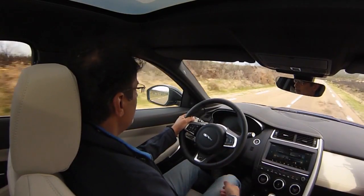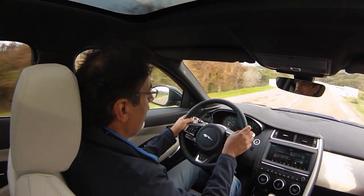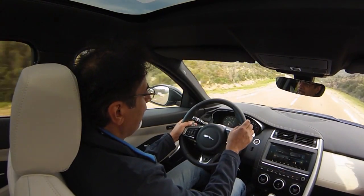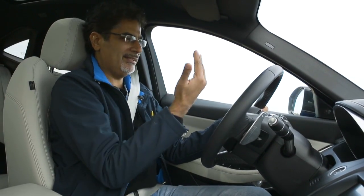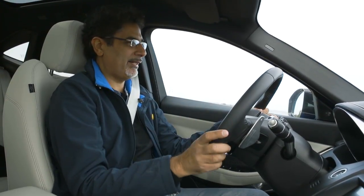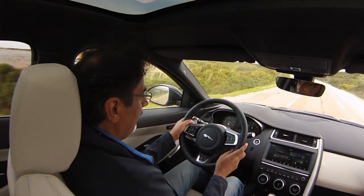So on the go, visibility generally is all good. The only trouble I have is with this A-pillar over here, which is a little bit thick. But the thing is, the way it's structured is that it's not thick this way, it's sort of thick this way, sort of in front of me. So if you're trying to cut apexes and stuff, it's sort of in your way. But other than that, I don't have any issues.